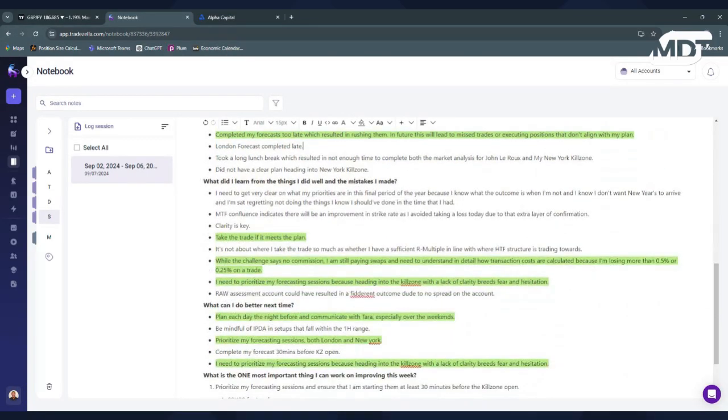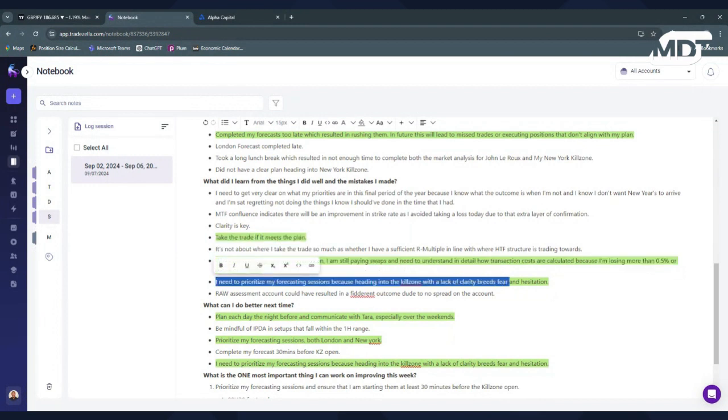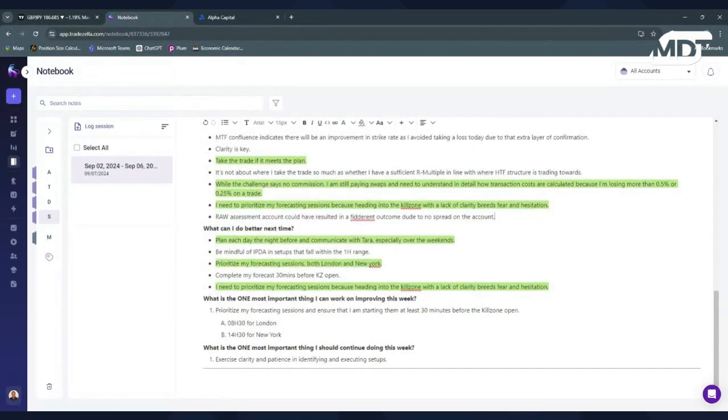And so, things that I learned is that obviously take the trade if it meets the plan. That comes from clarity, and to get that clarity, you need to just allow yourself the time to do something properly. This is just for me extracting what I'm seeing from the week. And then a bit on transaction charges, which I mentioned. And then, just needing to prioritize my forecasting sessions because heading into the kill zone with a lack of clarity, again, breeds fear and hesitation. When I can do better, prioritize.